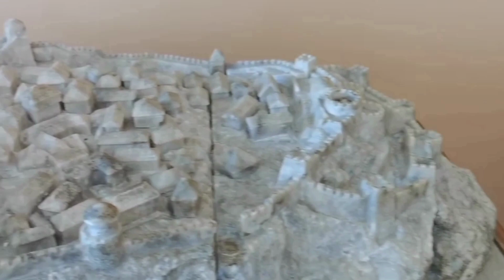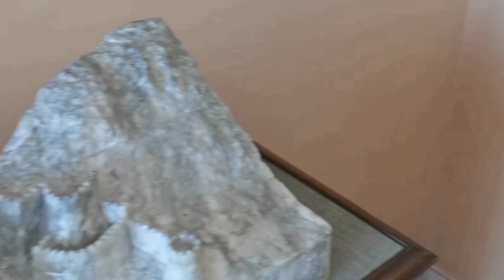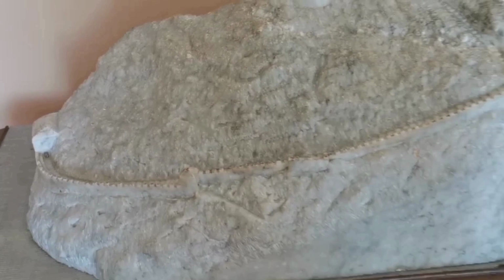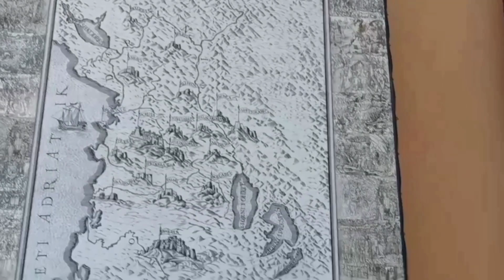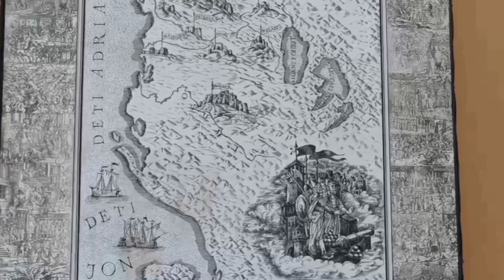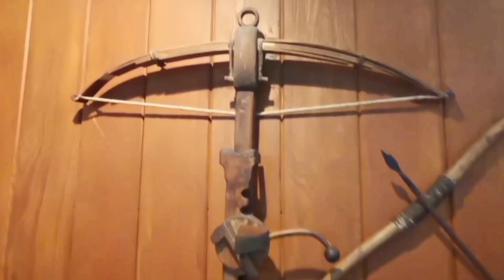Yeah, that's this one. These are other fortifications. They say what they are, where they're located. And there's a map of the different fortifications throughout the country. Crossbow. Wow, it's all made of wood.